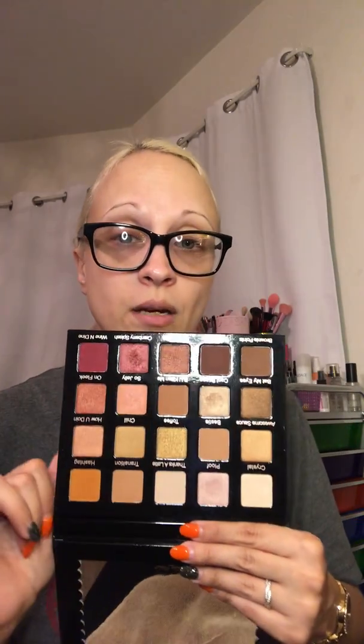This was the first Violet Voss palette that I had ever tried, and I like the formula, and I like these rusty fall colors. I'm kind of not so anti-warm palette anymore. And it's just a nice, again, everyday work palette. It's pretty. The quality's nice. I know I'm going to get a good look from it when I use it. It's easy to blend.